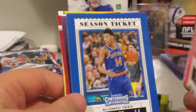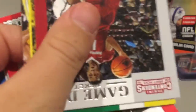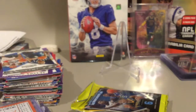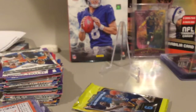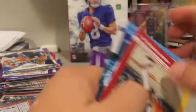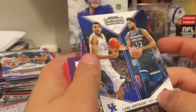We got a Kawhi Leonard. Alonzo Trier. Nice, Magic Johnson. Lonzo Ball. Daniel Gafford. LaMelo Ball. Kevin Durant. Kobe, Anthony Davis, Zach LaVine, cool Kevin Porter Jr., have his auto, Eric Paschall, and a Karl-Anthony Towns.